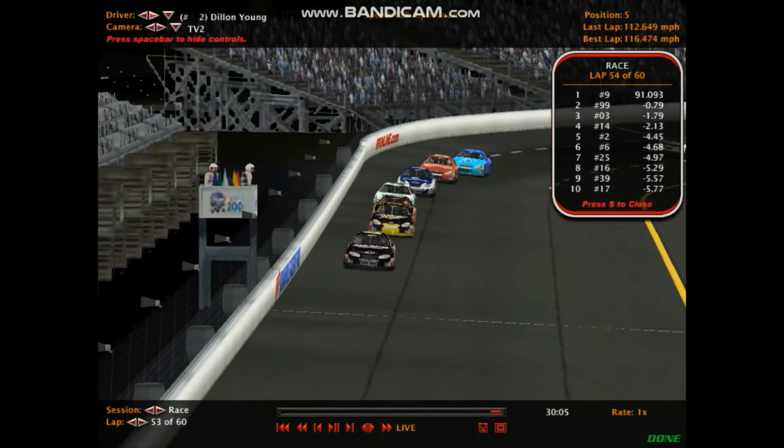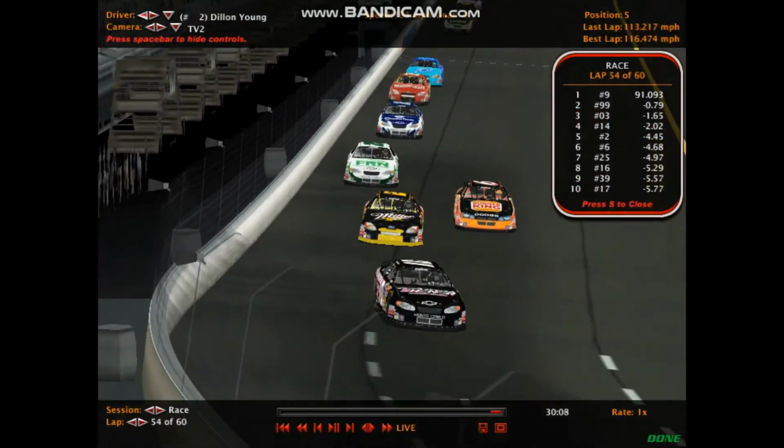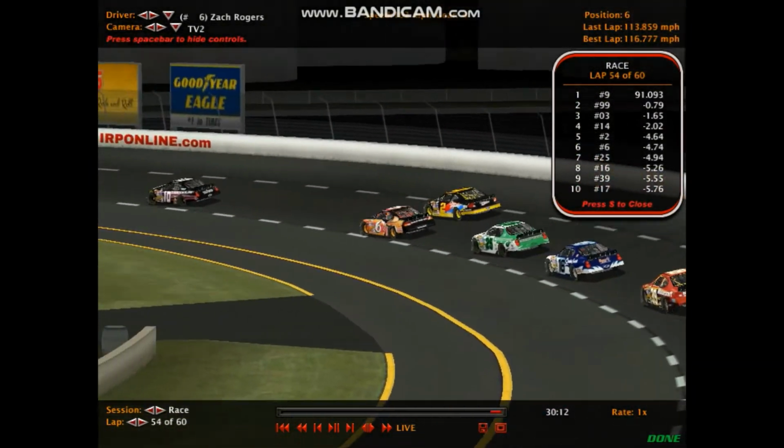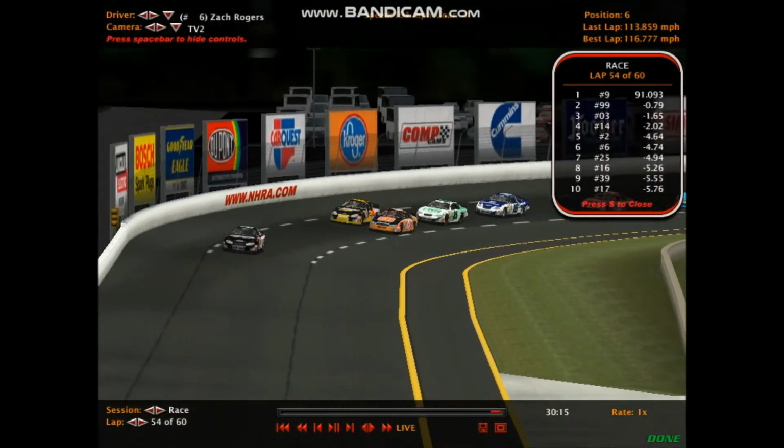And now Dylan Young and Zach Rogers going out of a position here. Rogers comes to the inside of Young. Young gets a little bit loose going into turn number one. This is for fifth place on your screen.